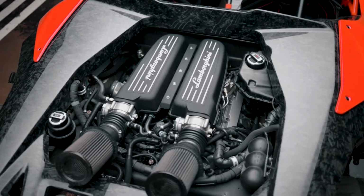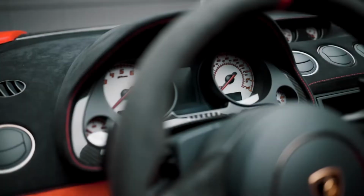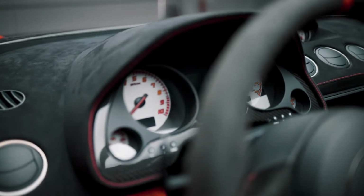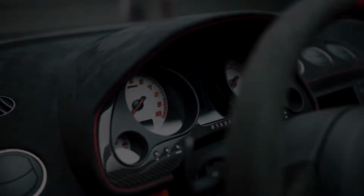A lot of people ask, how fast have you had it up to? I've never looked at the speedometer. You're just driving. I always make a mental note, like, oh, I should see how fast we're going. But in the end, when you're driving it, you're just so enveloped in the experience itself.